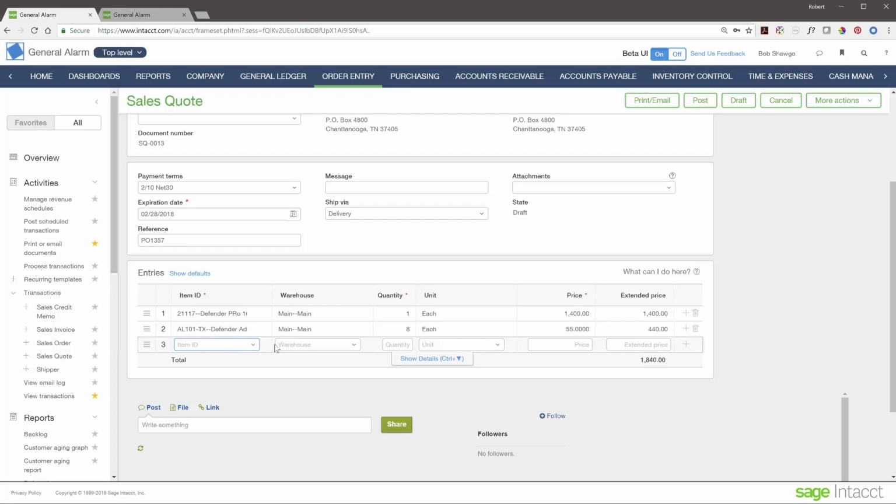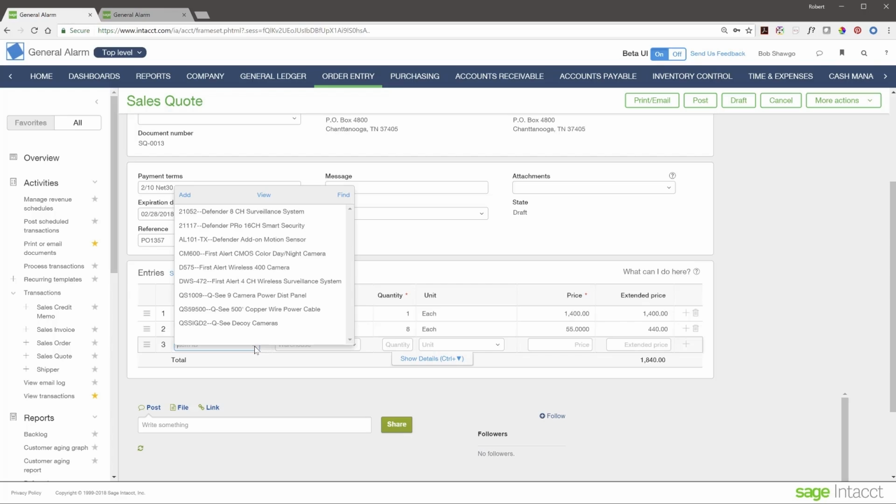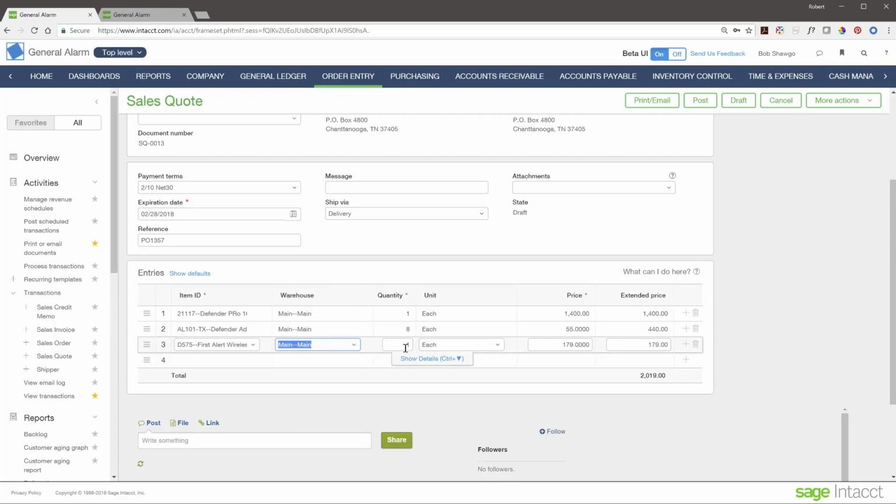I'm going to go and add another line item here, and that is that they want to get 4 of these cameras. And so we'll go ahead and add in that. We'll set the amount here to 4. And I want to show you something interesting. We've got some information here that we'd expect on a line item, right? We've got quantity, unit, price, extended price. And as I click out of that, the extended price will update automatically. So I've got the 4 units accounted for.